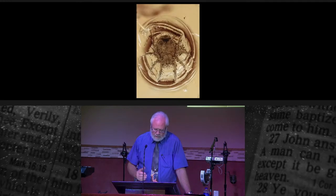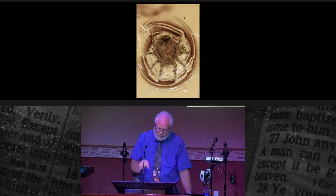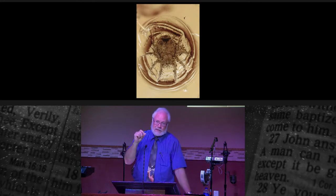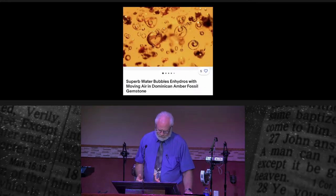Notice in the close-up, it's completely encapsulated in a bubble. And yet we can see on the rear of its abdomen, hairs sticking out. I mean, this thing is so tiny, it's a tiny little mite. And the hairs have got to be super tiny. And they easily would have been oxidized, but there they are, and it's supposed to be 42 million years old. I don't think so. And it insults my intelligence to tell me that it is.